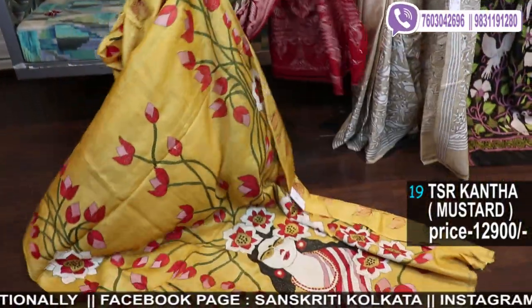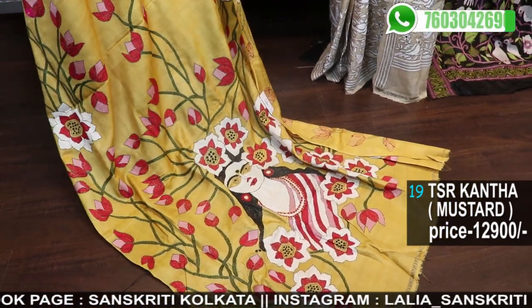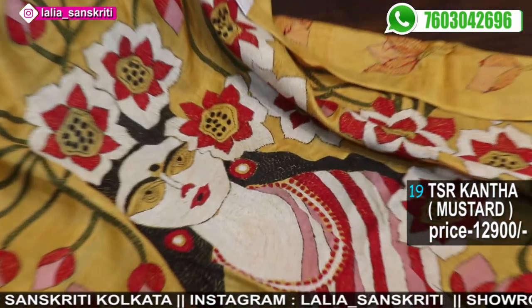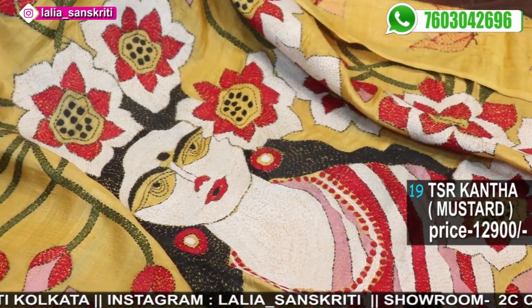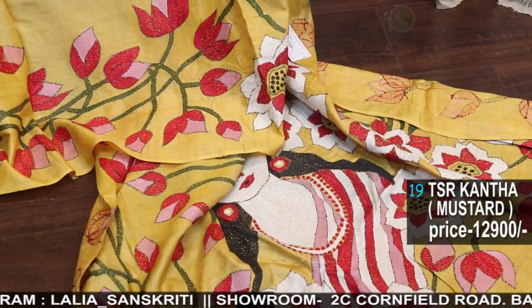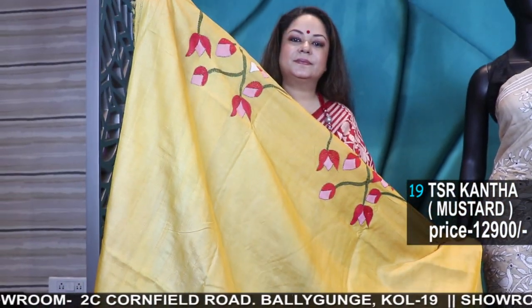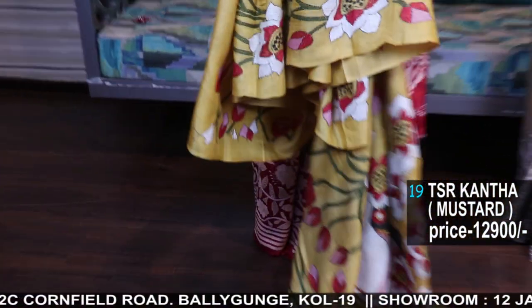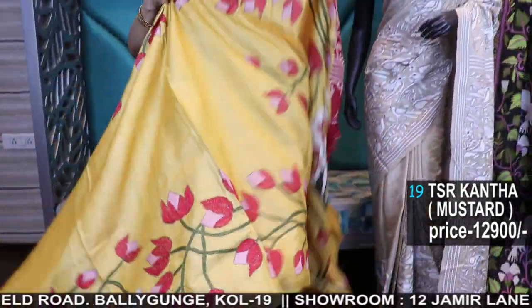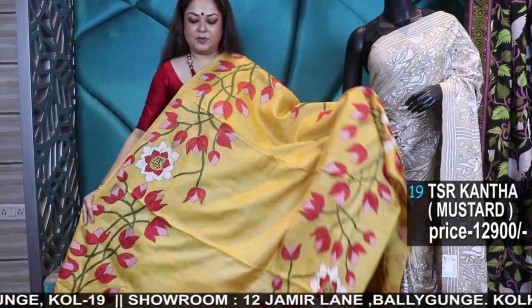Tussar with Frida. Frida Kahlo. Pallu. Body in floral. Blouse piece. And whole saree with the lovely floral border. Beautiful saree.